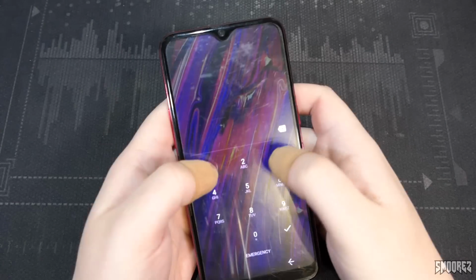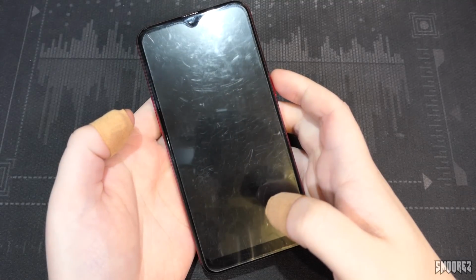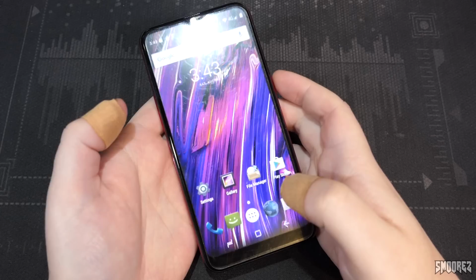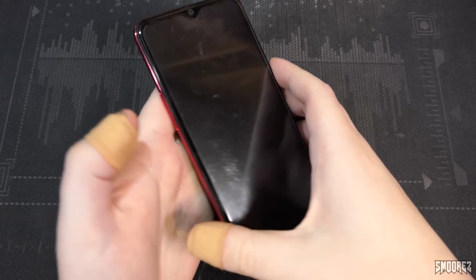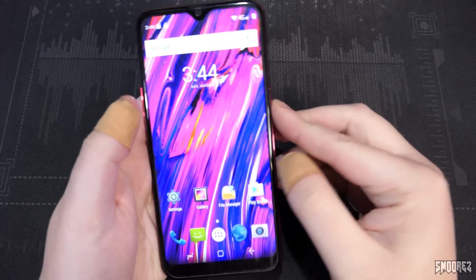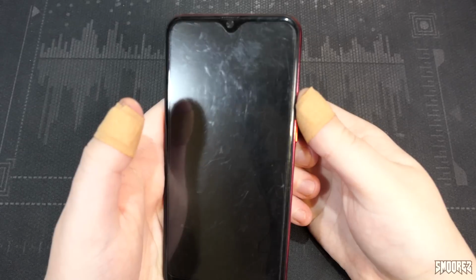Go on, prove me wrong. Remember that 0.1 seconds of unlocking time? It's half reasonable. Not the fastest thing in the world. You know, it's reasonable. So if I use another finger, we'll unlock. No. Well, there you go.